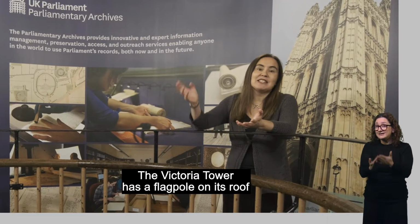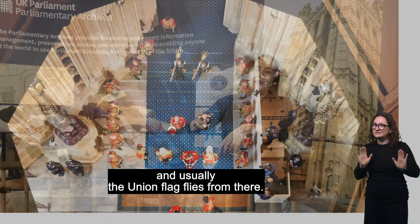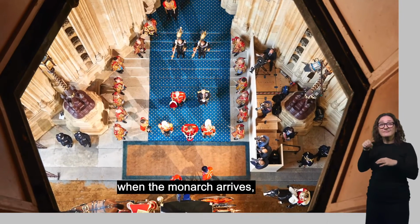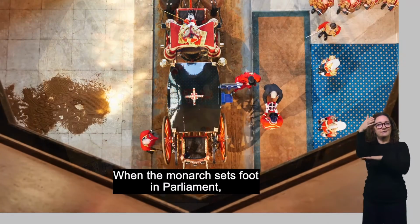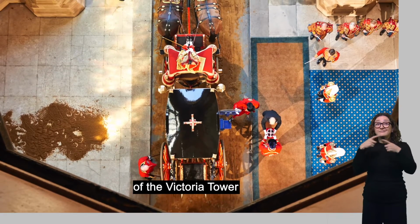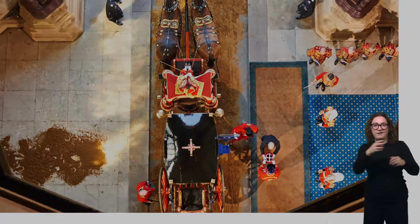The Victoria Tower has a flagpole on its roof, and usually the Union flag flies from there. But because the Palace of Westminster is a royal palace, when the monarch arrives, the Union flag is changed to the royal standard. When the monarch sets foot in Parliament, a soldier alerts officials on the roof of the Victoria Tower, who pull down the Union flag and raise the royal standard.